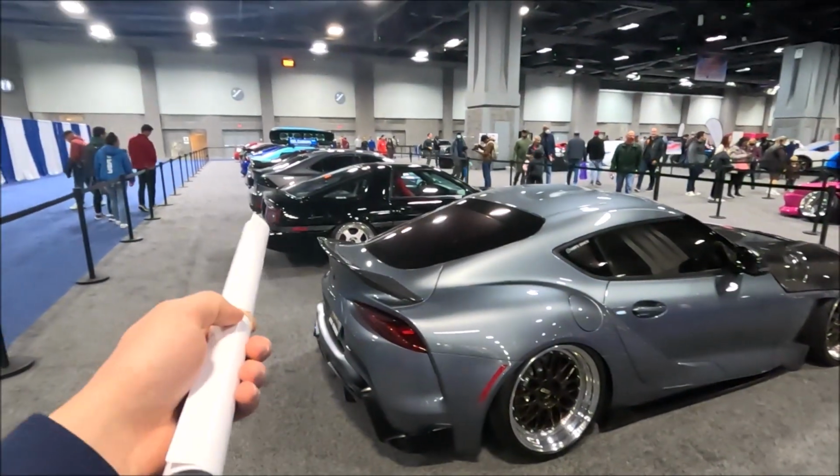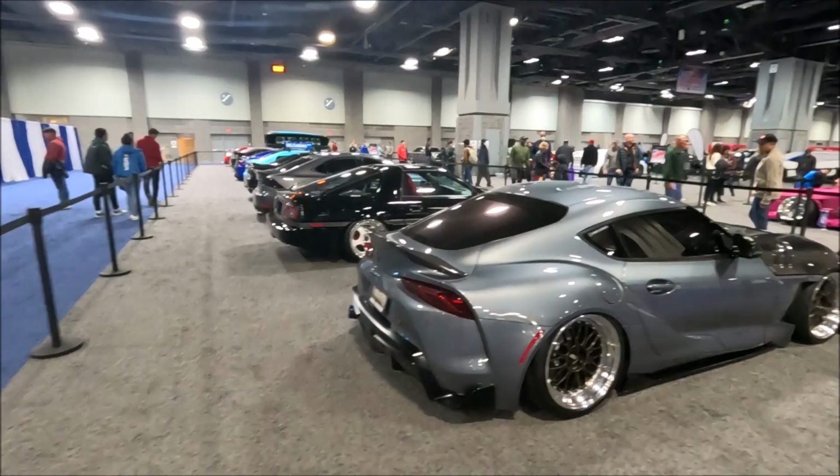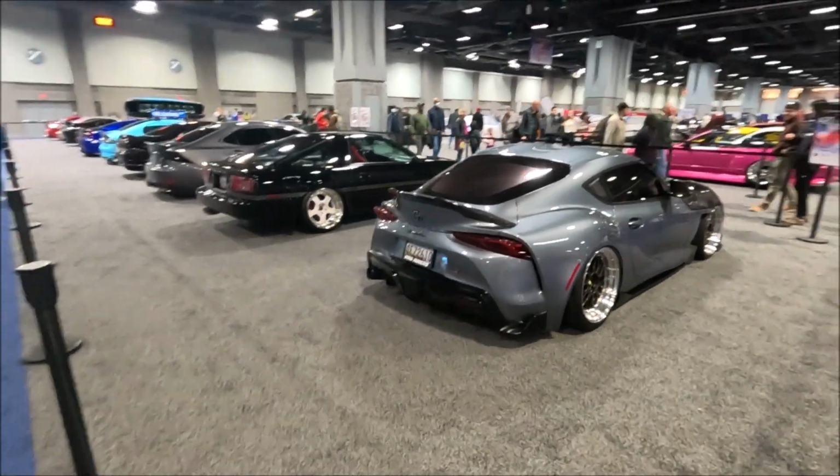They also do have a Mark IV Supra down there that we're going to go ahead and take a look at as well, but definitely I'm a pretty big fan of this Mark V here, how it's built.